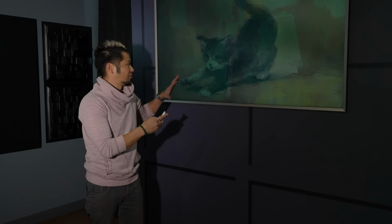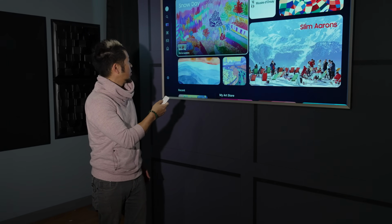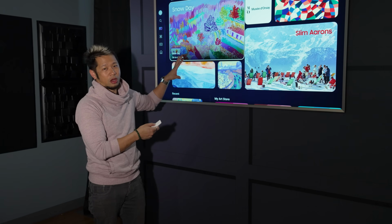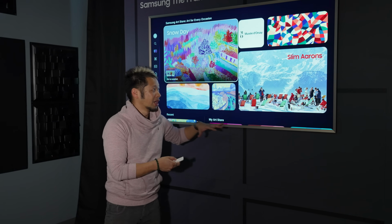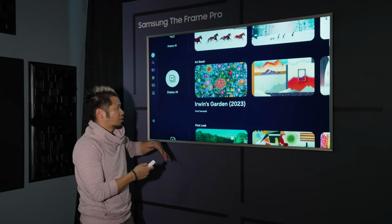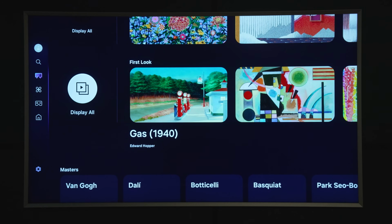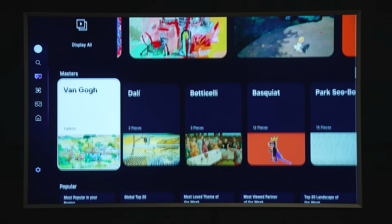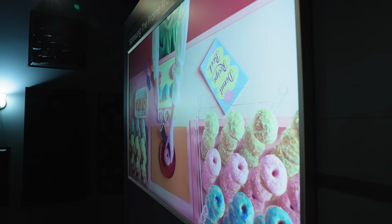Now, we just talked about viewing art on this with that anti-reflective display. I'm gonna take you over to the home here, and on the navigation bar, you'll see art. There's actually a Samsung art store that allows you to download different wallpapers from established artists, you have modern art, you have natural art, some of this more abstract art as well. This is all part of an ecosystem, and this art store also exists on all of the other 2025 TVs.